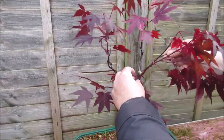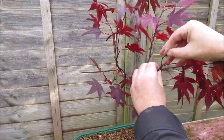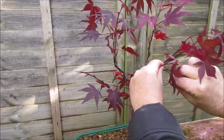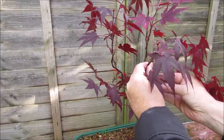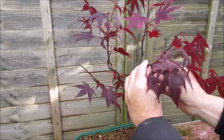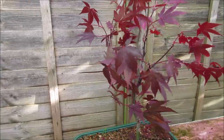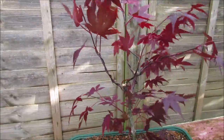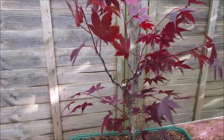So I'm going to start here and work my way up to the branch, securing it nicely, and I don't want to snap it. I do want the leverage, so it's not going to be doing a huge amount of shaping to this. I just want to increase that angle, make the tree a bit more three-dimensional for next spring. That wire will sit on over the winter, and I think that gives it a little bit more shape. So yeah, long way to go before this becomes a bonsai tree, but it's good bare bones.